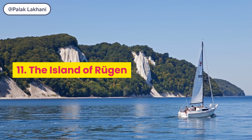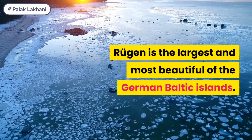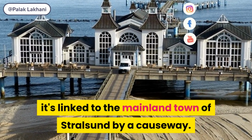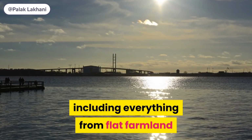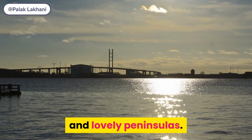11. The Island of Rügen. Rügen is the largest and most beautiful of the German Baltic islands. Separated from the rest of Germany by the Strelasund, it's linked to the mainland town of Stralsund by a causeway. The island's beauty stems from its diversity of landscape, including everything from flat farmland and forest-covered hills to expansive sandy beaches, lagoons, and lovely peninsulas.